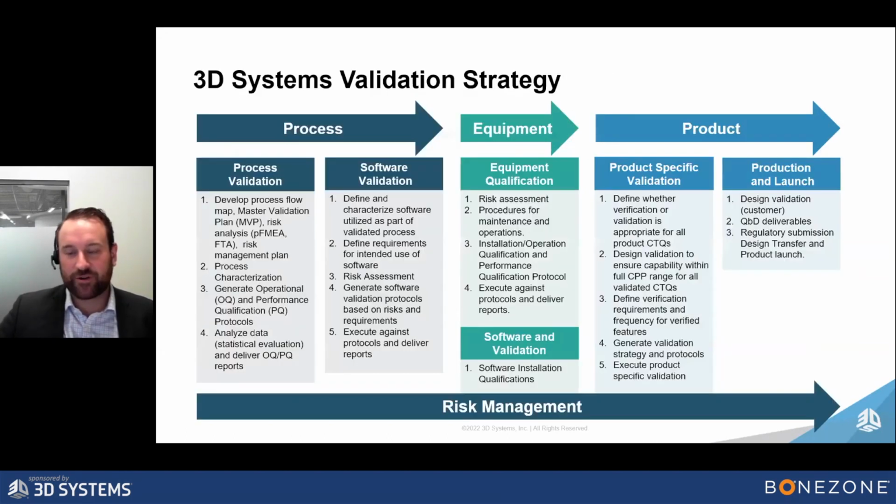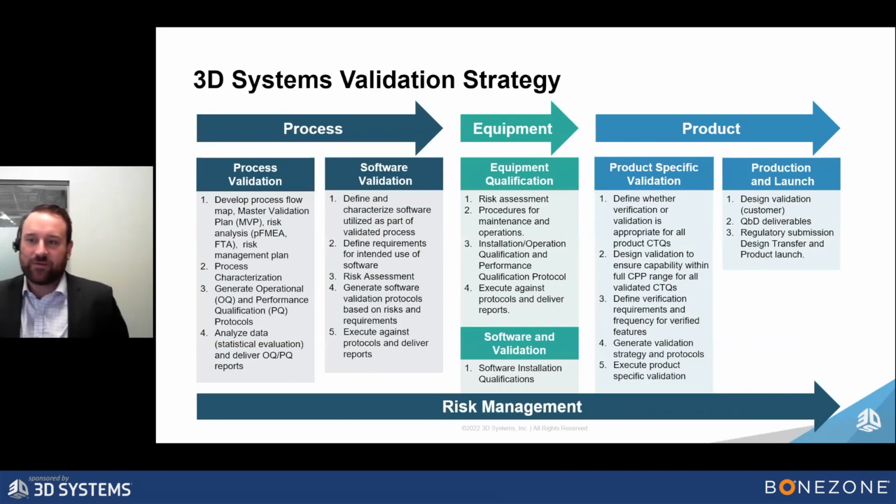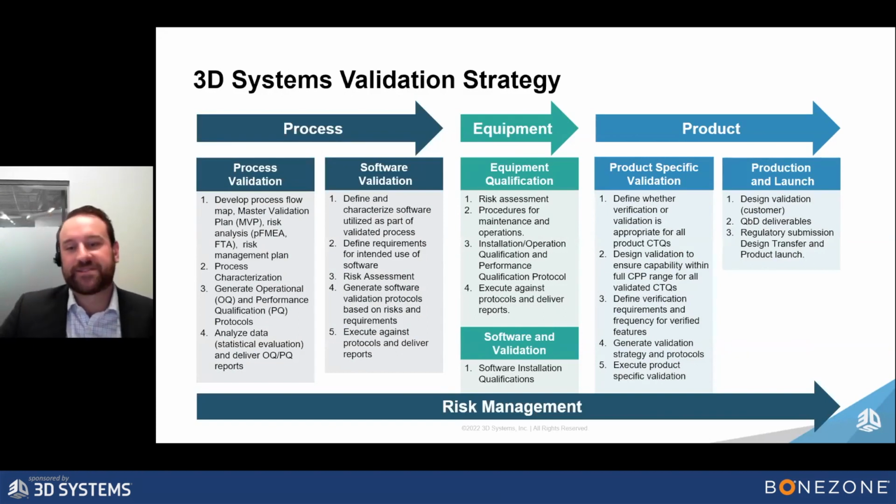So as we look at the overall validation approach, there's a lot that comes with this. And I'm a bit of a homer when it comes to validation, but one could make the argument that we built a lot of our business on best-in-class validation and really, really deeply understanding and characterizing our process. So as we look at the overall approach, it's a three-pronged approach: process, equipment, and product.